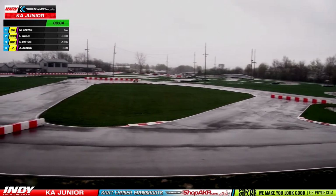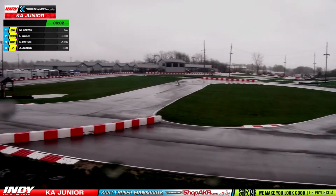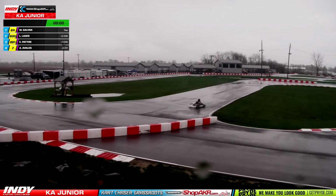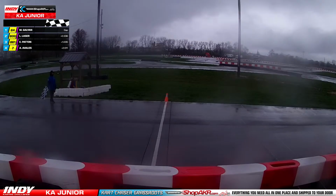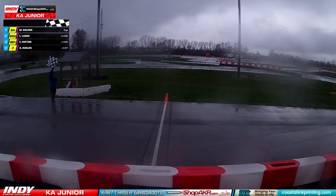Definitely keep an eye on things here for these competitors. As the qualifying session reaches zeros, the checkered flag should be coming up for these competitors now. See it down the front straightaway in the very wet front straightaway cam. Lucian Laser comes away second in session, Patton in third. They lock up their times.